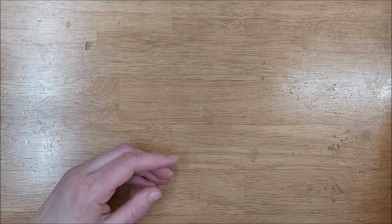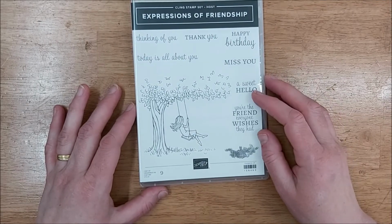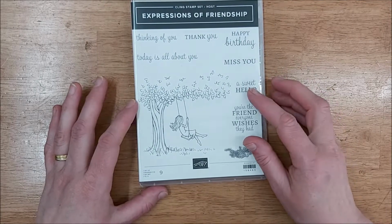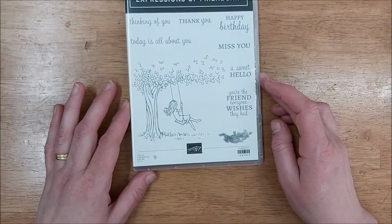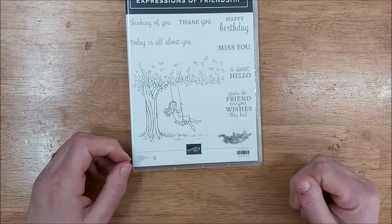And the last thing I wanted to quickly show you was we always have Hostess sets. In that mini catalogue we had before, there is the Expressions of Friendship Hostess set. I really liked all the words in here and the little image of the girl as well.